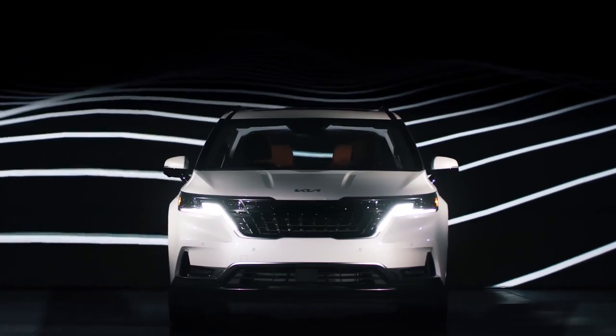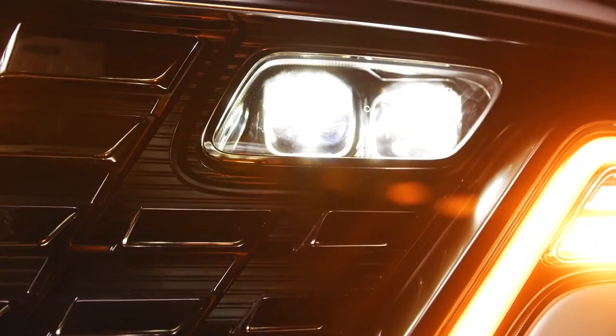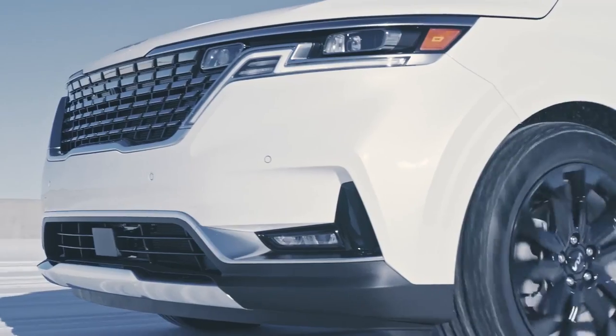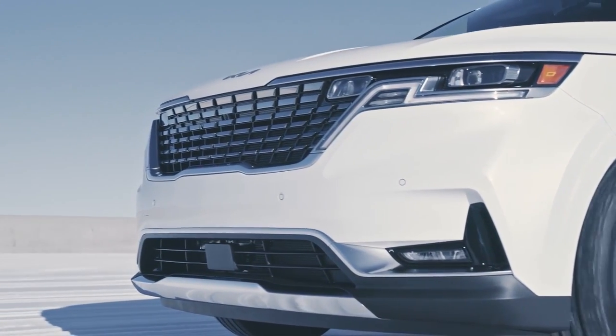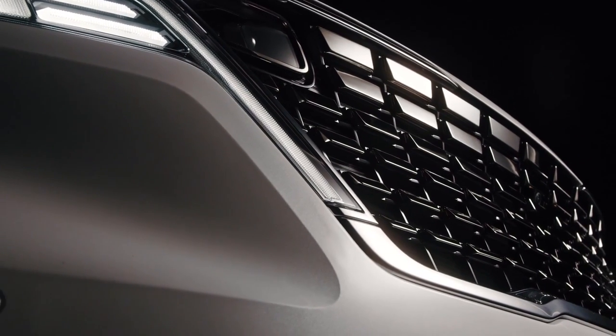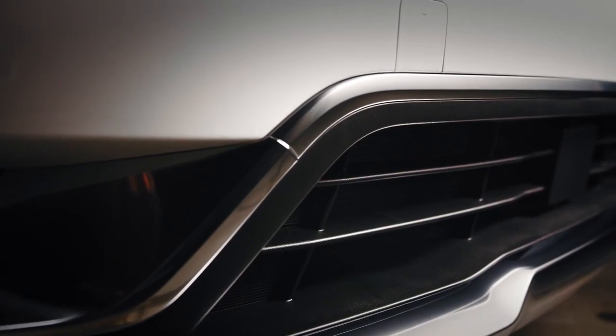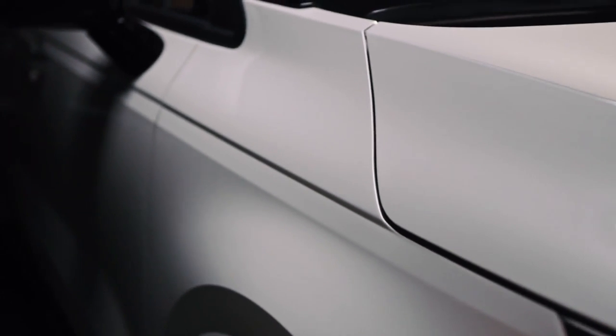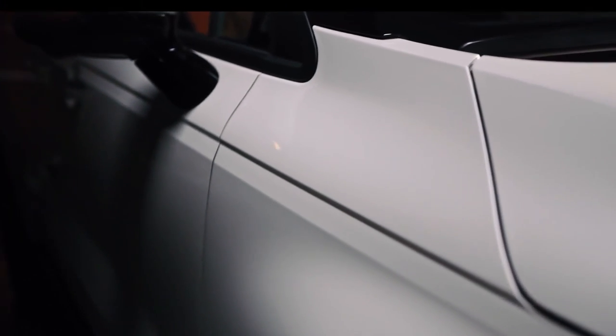The face is confident and contemporary, with high-tech headlamps integrated within a bold geometric grille, reminiscent of the all-new Sorento and the much-loved Seltos. Dramatic character lines on the hood and bumper elevate the premium feel, while the metallic bumper garnish exudes luxury. A bold cut line runs the length of the vehicle, seamlessly linking the front and rear lights with prominent wheel arches that give the body more volume.